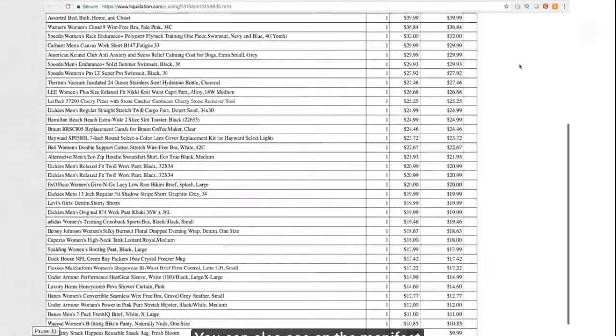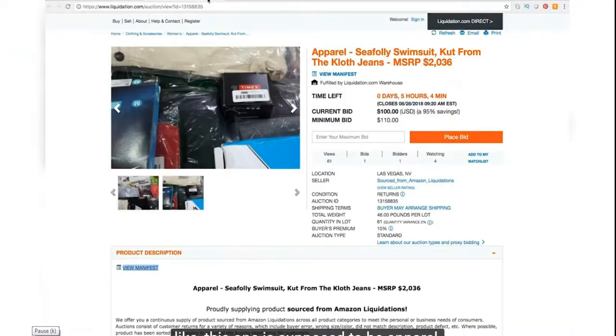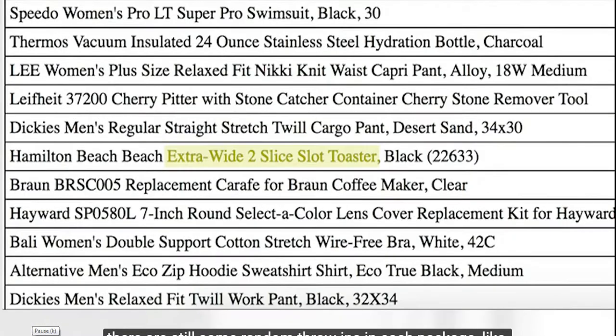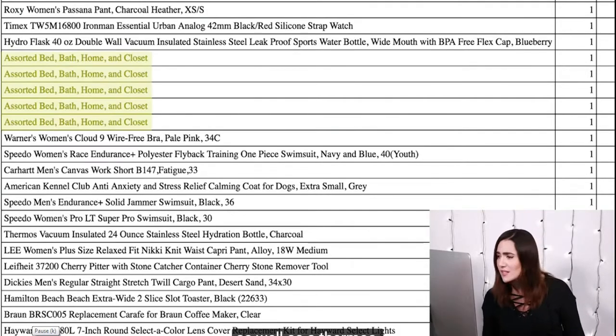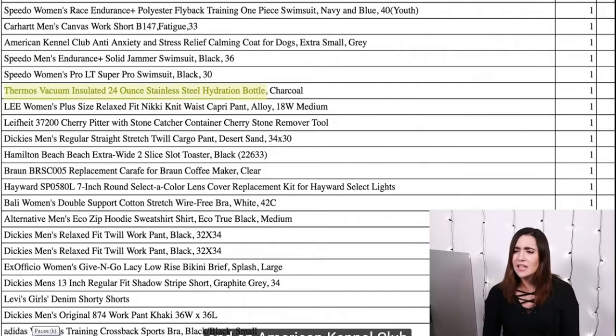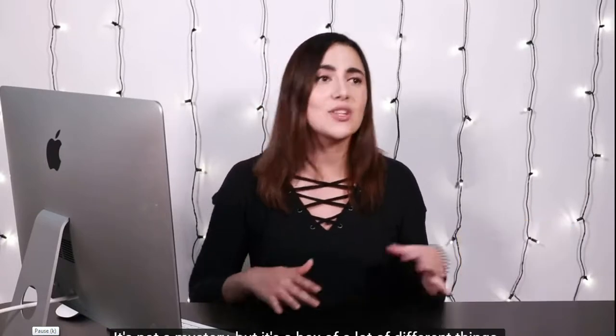You can also see on the manifest that even though each bundle is categorized, like this one is supposed to be apparel, there are still some random throw-ins in each package, like 4 items called Bed, Bath, Home, and Closet, as well as a thermos and an American Kennel Club anti-anxiety calming coat for dogs, which I guess is apparel, but it's just dog apparel. So there are some elements of an eBay mystery box. It's not a mystery, but it's a box of a lot of different things.